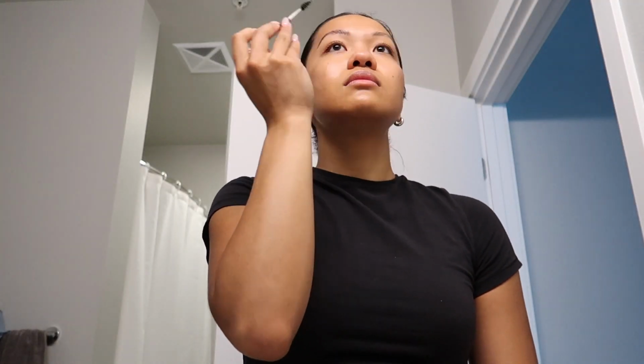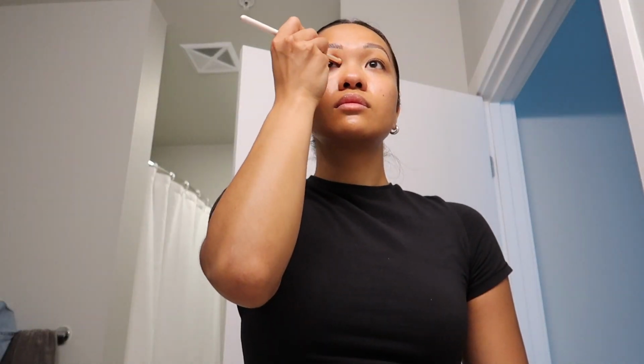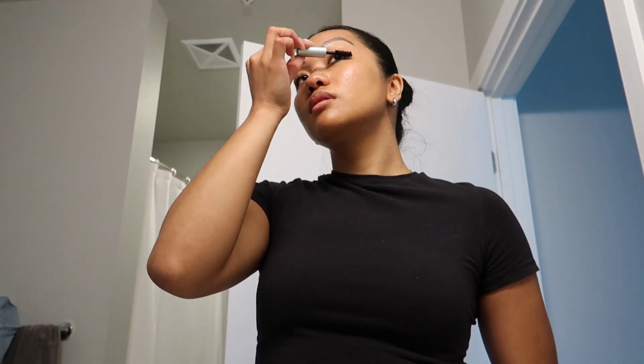Yeah, I thought I would show you guys my summer makeup routine. It's a lot simpler these days because it's just so hot and I don't want to wear a lot of makeup. Eyes and brows are done. I just do the same thing that I usually do. The main difference in my makeup for the summertime is that I don't use foundation.